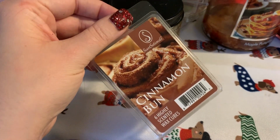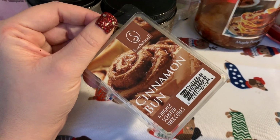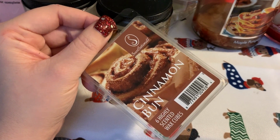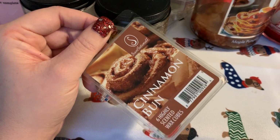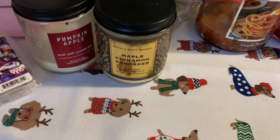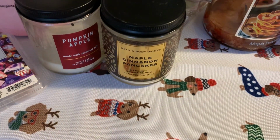Here is a melt that I actually burned out in my living room or dining room. And this one is Sensational Cinnamon Bun. This smelled like a classic cinnamon bun. Very nice bakery, complimentary cinnamon to it. I wouldn't say that I got like white icing or anything like that to go with it.